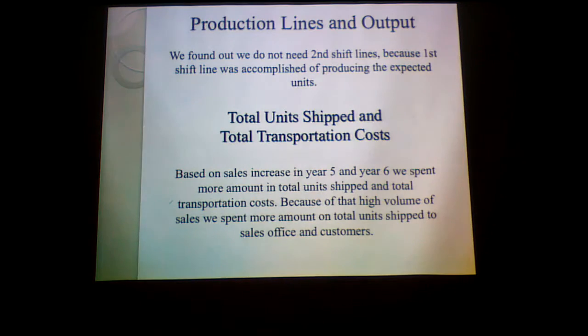For production lines and outputs, we found out we do not need second shift lines because the first shift line achieved producing the expected units. And total units shipped and total transportation cost. Based on sales increase in year 5 and year 6, we spent more in total units shipped and total transportation costs. Because of the high volume of sales, we spent more on total units shipped to sales offices and customers.